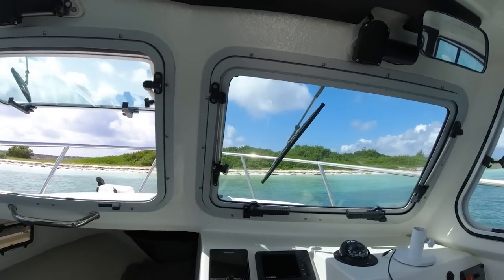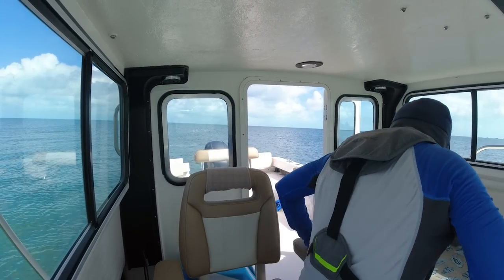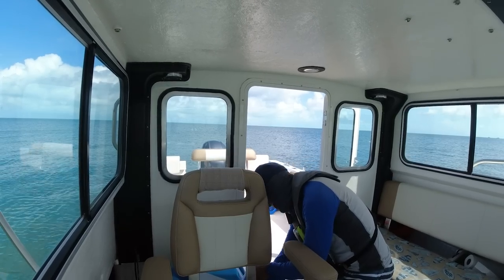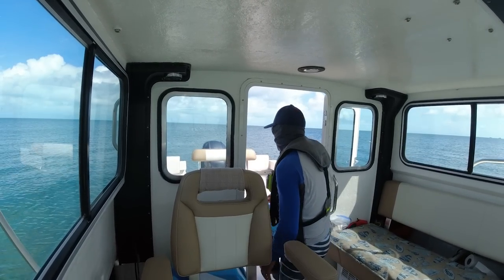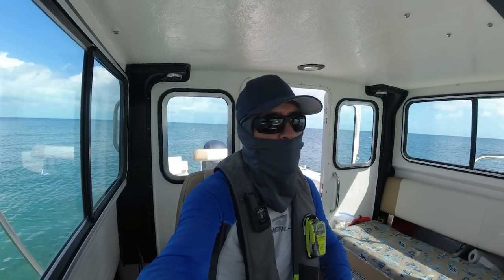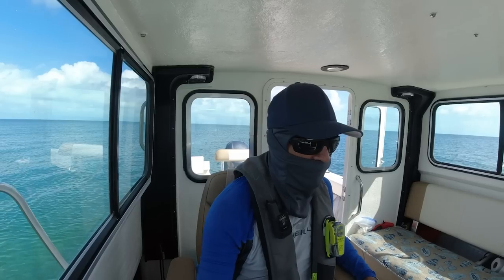Heading straight to Miami. All right, now that the weather has come down a little bit, I think I'm gonna head now to fishing. Make sure that everything is in place back here. If I cannot be out there, manage to be up there, then I'll come back. Prep clear.